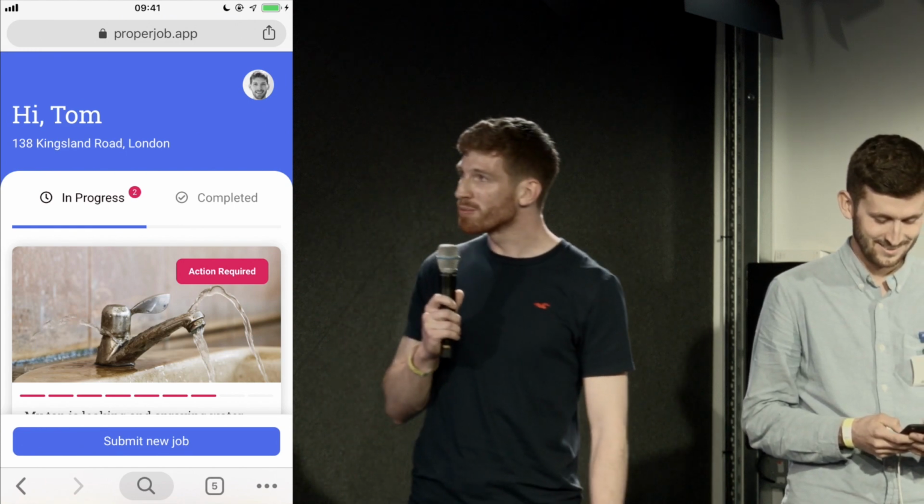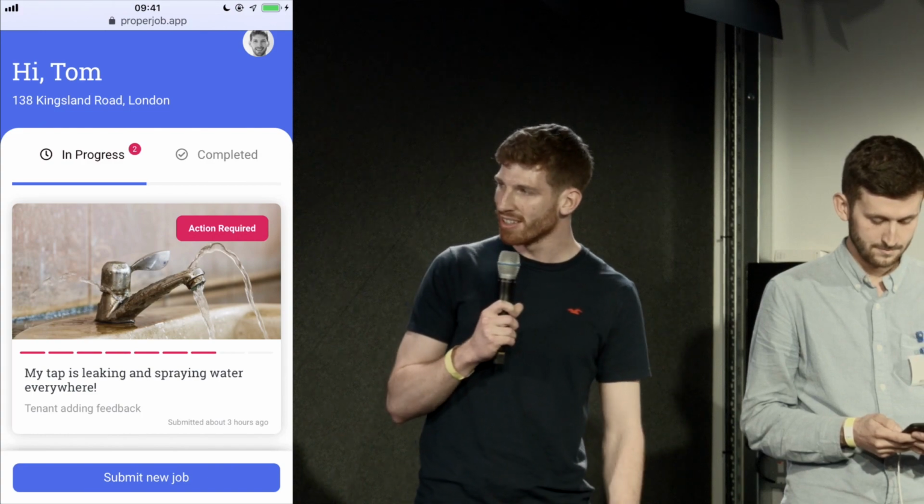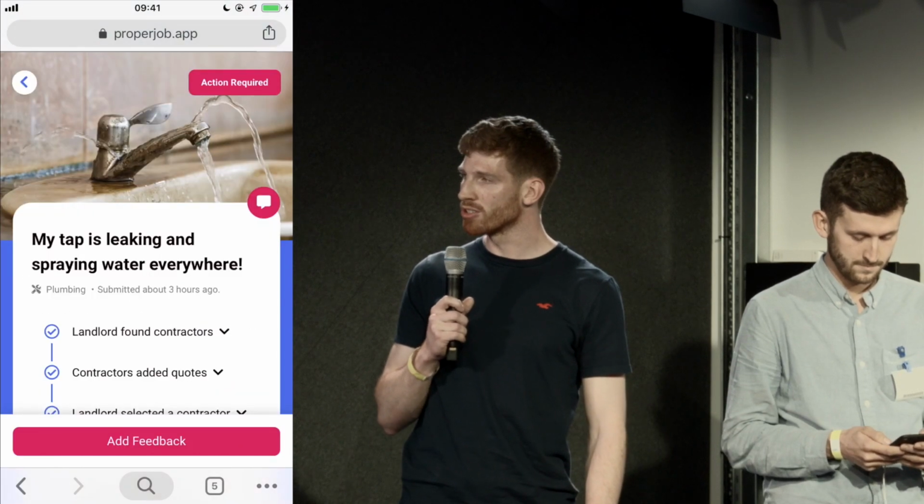I've got 2 jobs in progress at the moment. The first one is that my tap is leaking and spraying everywhere, which has action required on it. And also another one, I think. If I scroll down, the power keeps going out and my fuse box is tripping. So I'm going to have a look at the first one and see what I need to do on that one.